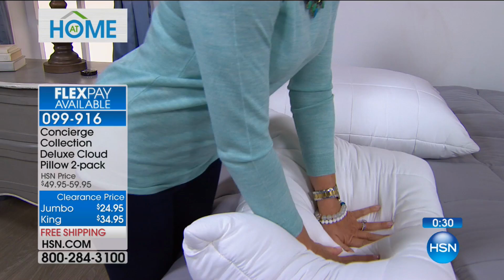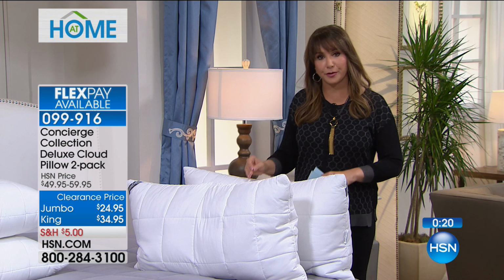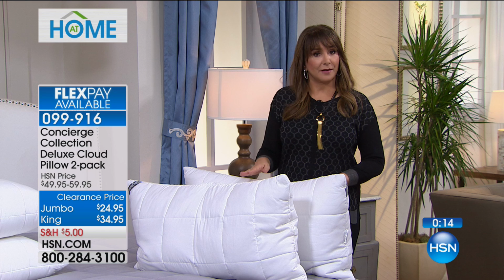You're getting two, double, $24.95 for the jumbo, which is a standard size. And then the king size is $34.95 for two of them. So you are getting both of these. And look, this one's even passing that test too. So don't wait. We don't have that many of these. We have some for today, right now at this special price.